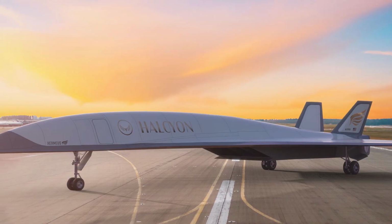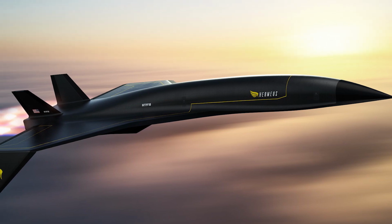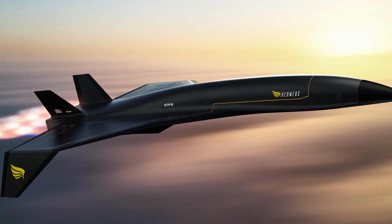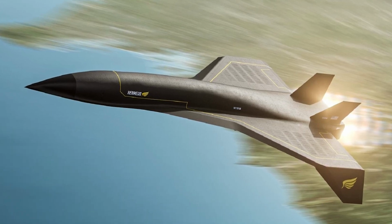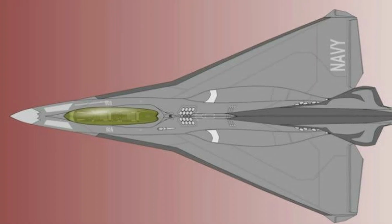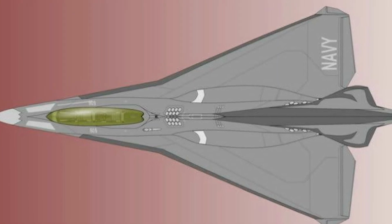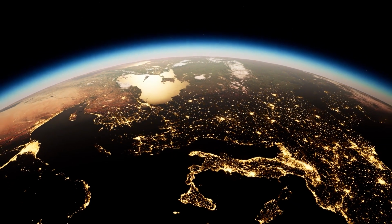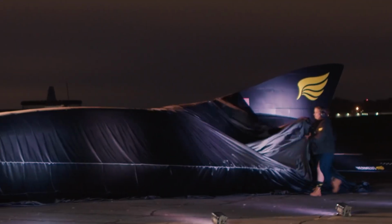If Hermeus can pull this off and build their Halcyon plane for 20 people, you might wonder what it will be like to fly at very high speeds. Because it's so hot outside the plane, there won't be any windows. Instead, high-resolution camera feeds will be shown on LED screens on the cabin's walls. These feeds will show the shape of the Earth and some of the darkness of space. That's it on the Mach 5 engine.